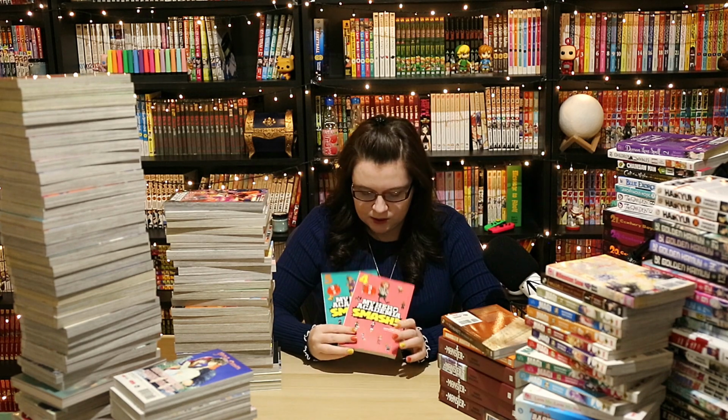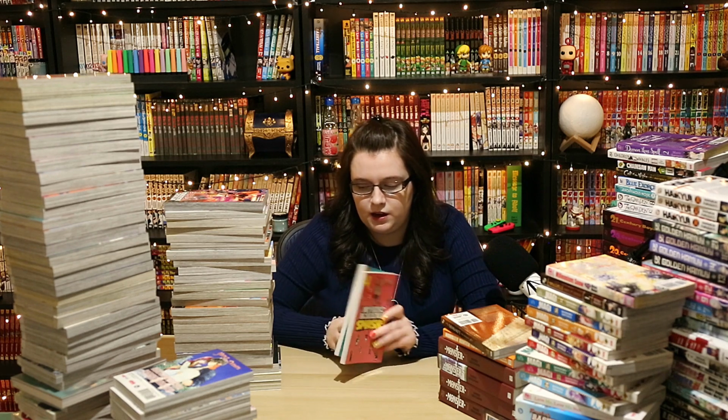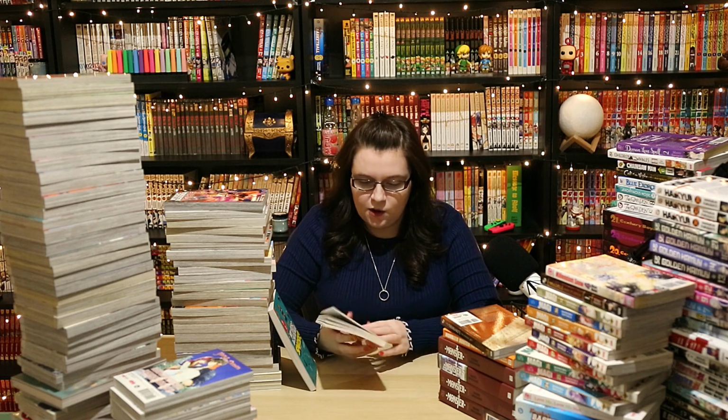Next we have volumes 4 and 5 of My Hero Academia Smash. This is a comedy, silly version of My Hero Academia. It's one of those, I've forgotten what they're called, 4-panel comedy mangas where you read down the columns, and each column is a little skit. I know a lot of people aren't keen on them. I think they're great. I think they're stupid and I love it.